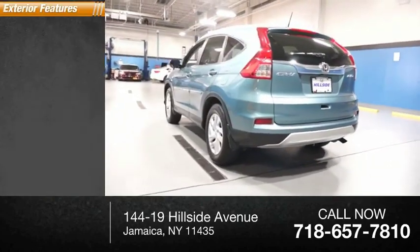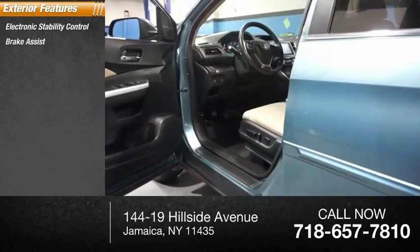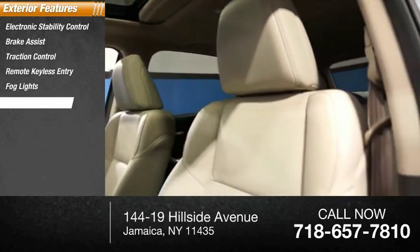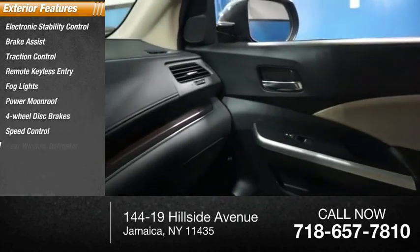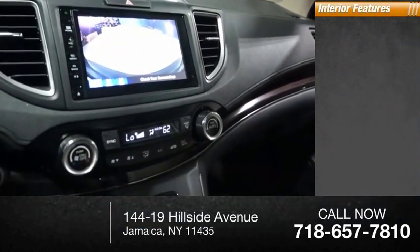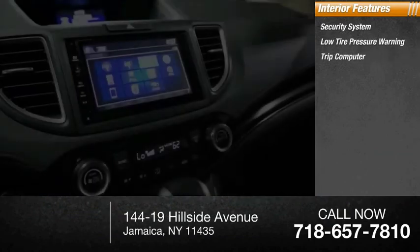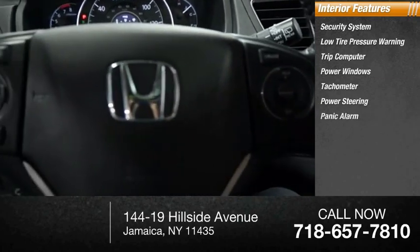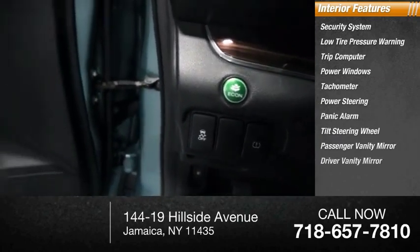Here are some of this vehicle's great options: electronic stability control, brake assist, traction control, remote keyless entry, fog lights, power moonroof, 4-wheel disc brakes, speed control, rear window defroster, rear window wiper. Inside you'll find security system, low tire pressure warning, trip computer, power windows, tachometer, power steering, panic alarm, tilt steering wheel, passenger vanity mirror, driver vanity mirror.